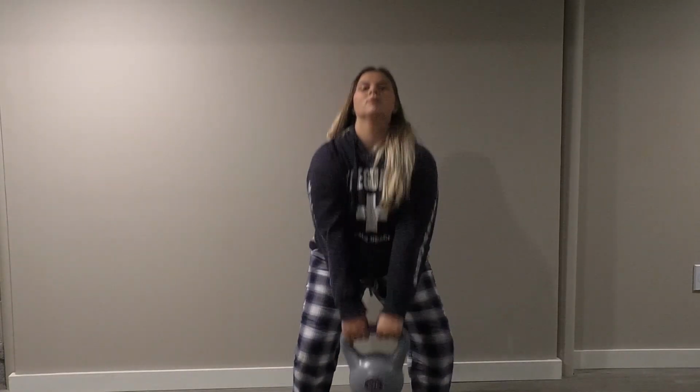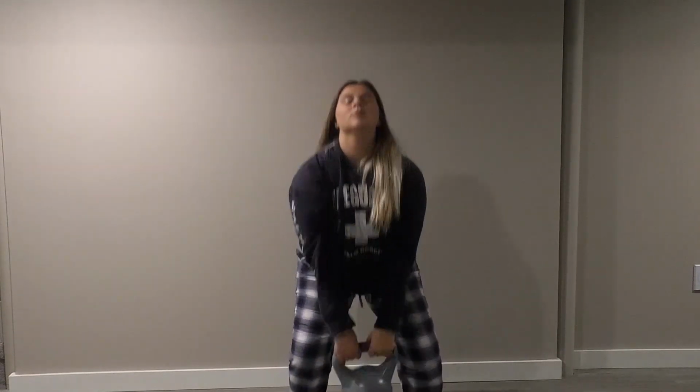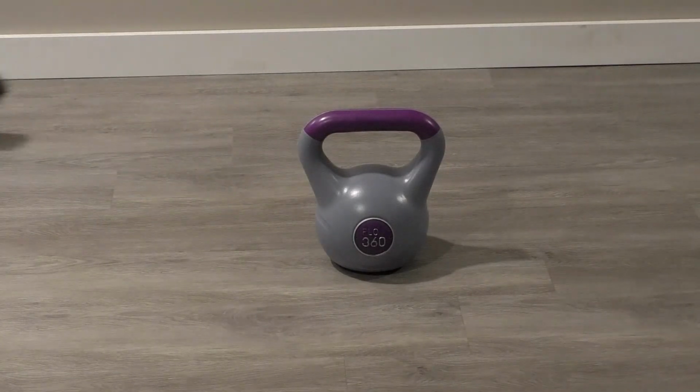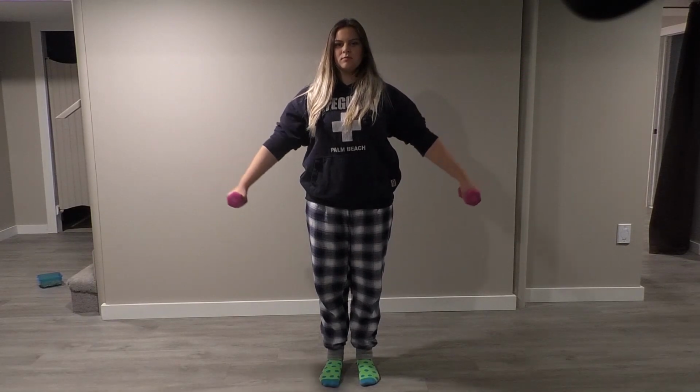First, we are going to attempt the kettlebell swing. It primarily works the thighs and the core. Next, we are going to do lateral raises. These are meant to strengthen your deltoids.